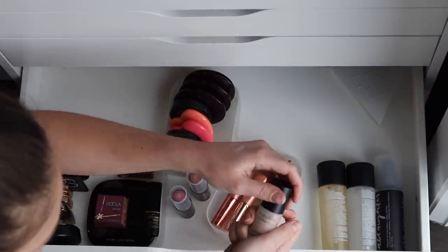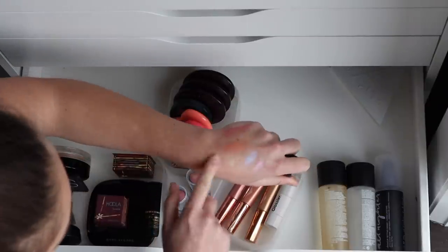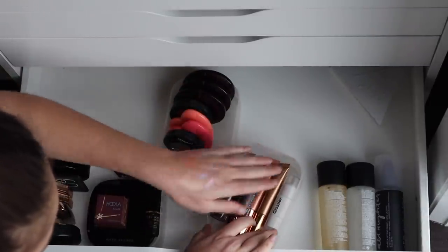This one here is a liquid highlighter from Bare Minerals. I feel like it's really similar to that Charlotte wand that I use all the time, so I don't think I'm going to need that one. I absolutely love these Charlotte wands. These are a bit more of a highlighter and then some blushy tones. These are good in there.